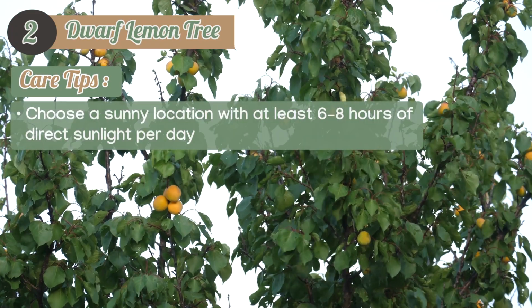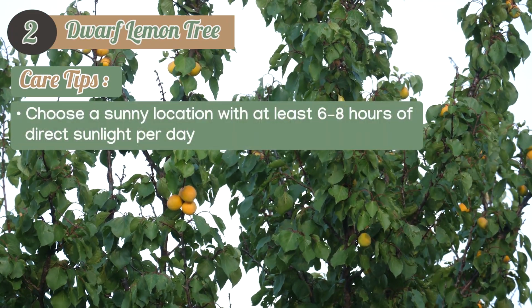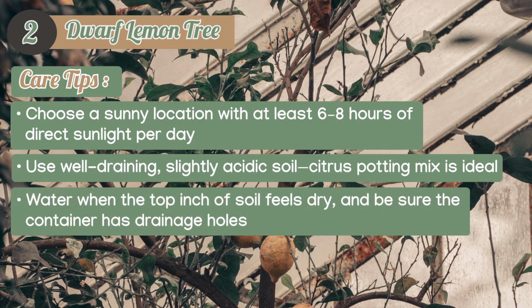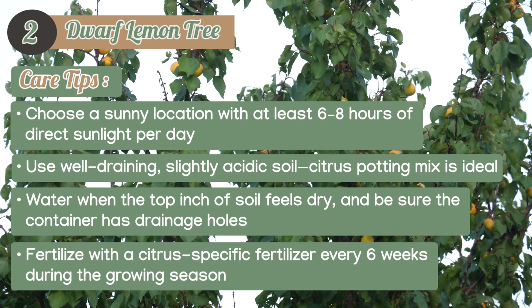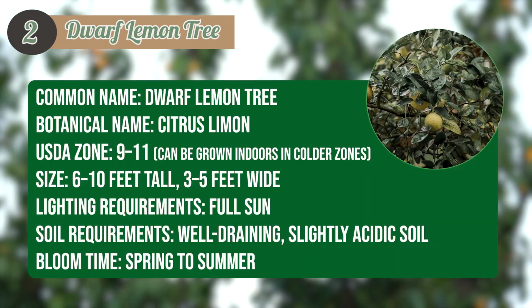Care tips: choose a sunny location with at least 6 to 8 hours of direct sunlight per day. Use well-draining, slightly acidic soil. Citrus potting mix is ideal. Water when the top inch of soil feels dry, and be sure the container has drainage holes. Fertilize with a citrus-specific fertilizer every 6 weeks during the growing season.